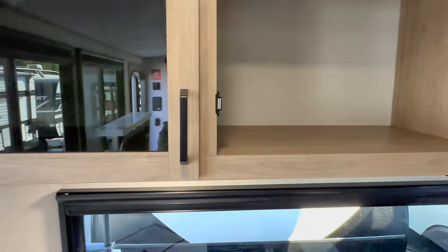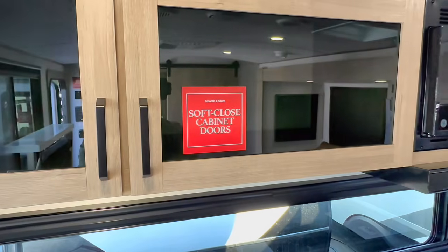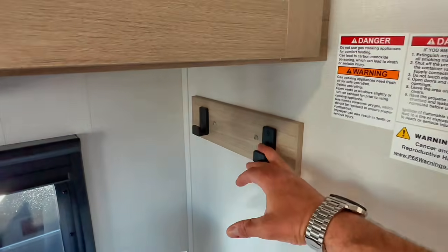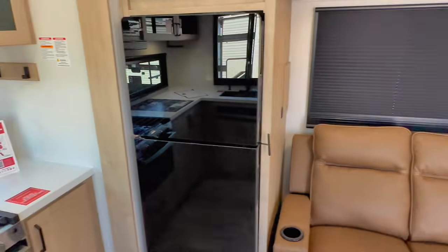Big storage here. Again, all of this is soft close as well. So if you really soft close, look at that. That caught it way out there. Good, nice. Hooks over here. I love seeing hooks. I've given Imagine a hard time about not putting enough hooks in their trailers, and they've corrected that for the most part.